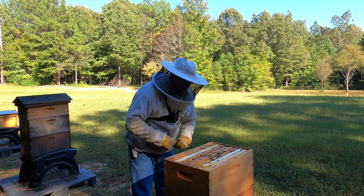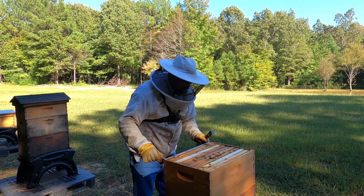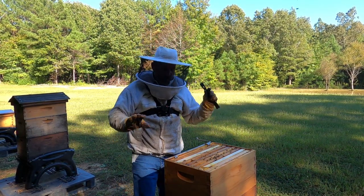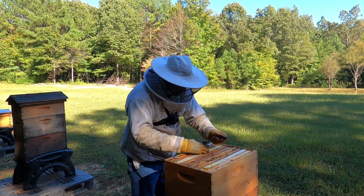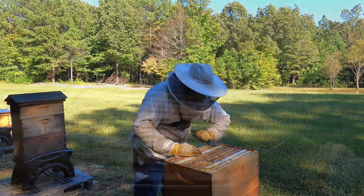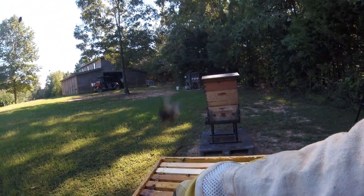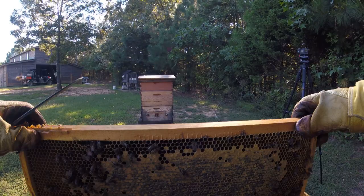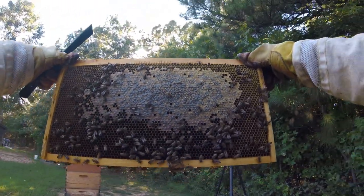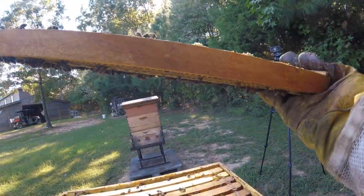So now I want to see that these ladies have gotten some honey. Since they had some up there, it means they probably got some down here now. But they had tons of brood last time. They get all that propolization. Oh my goodness. Okay. Well, they've got honey, that's for sure. That one there is solid honey. So solid. Oh my gosh.